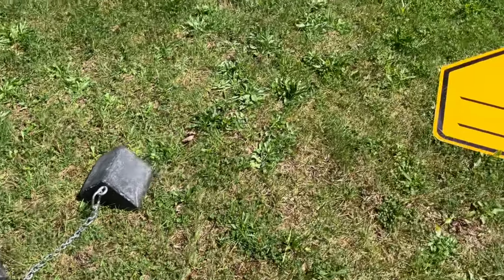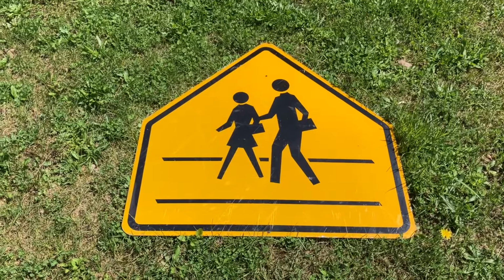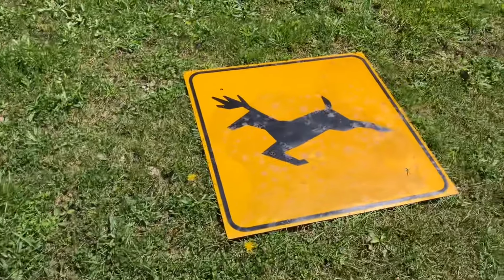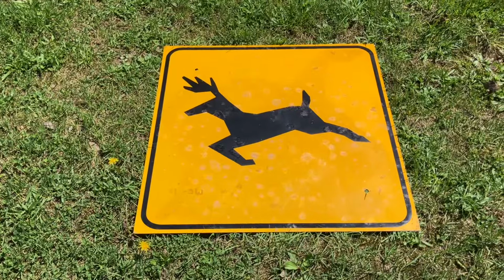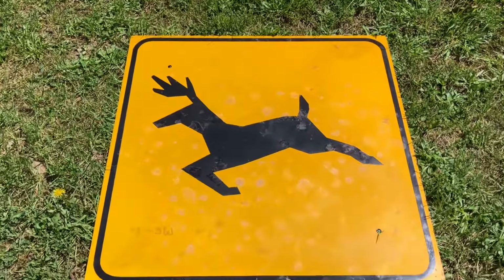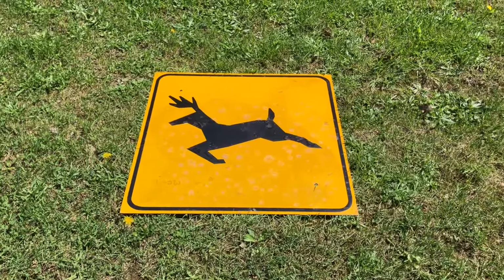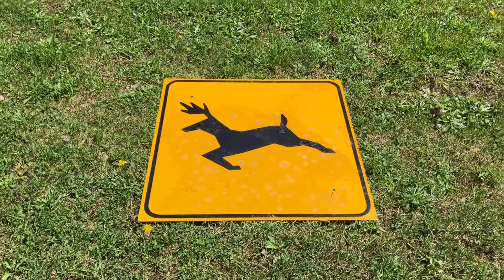Then I went up there actually looking for a deer crossing sign. I ran across this at first, and I thought, well, that might slow the people down. But then I ran across the deer crossing sign. This came out of Canada. There's a gentleman up there that deals with these signs. The silhouette's just a little bit different down here than what it is up there. I need to make a bracket to attach to my fence out here, maybe to get the people to slow down a little bit.